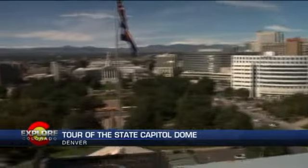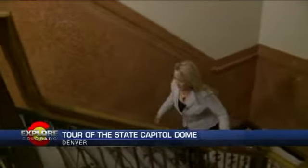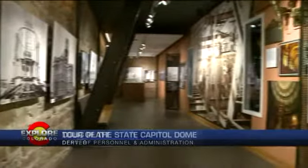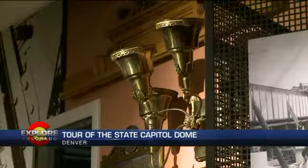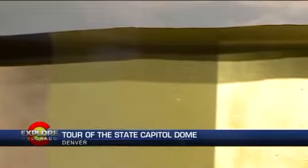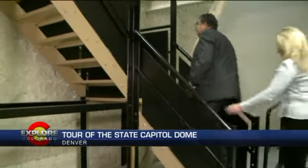Before you can enjoy the view from the dome, you have to take the stairs to Mr. Brown's attic, and it really is the attic of the Capitol. It's named after Henry Brown, the gentleman who originally donated the land that the Capitol sits on. Here you get a look back at over 100 years of history about the land, building, and Denver, and you learn about the different layers of the dome. I'll follow you. All right, let's go on up to the observation deck.